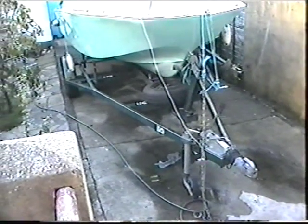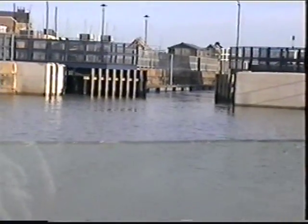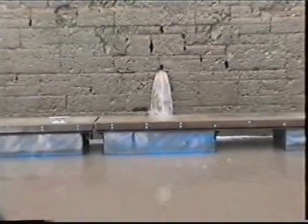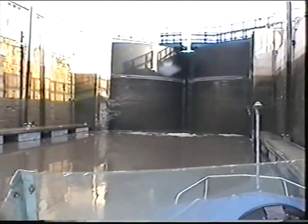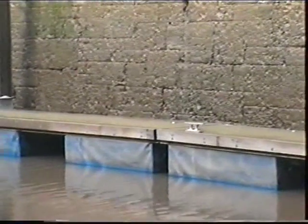That was a lovely trailer that come with her, brand new when we got it. Here we are out one day waiting to go in the lock. Sorry I spelled lock wrong, I'm terrible at spelling. This is in the lock. The water's got a rise on 30 and 40 foot to allow you to go in and out of the dock.